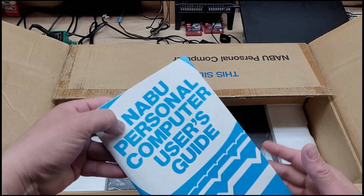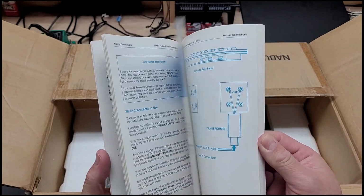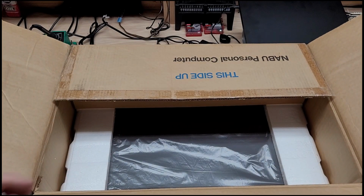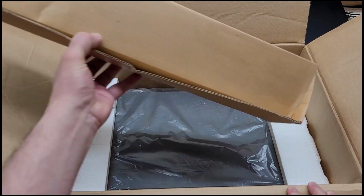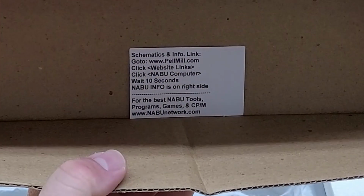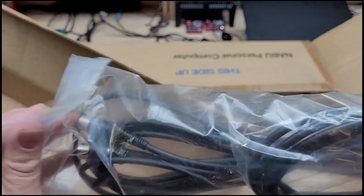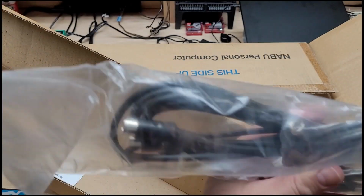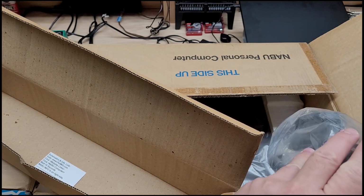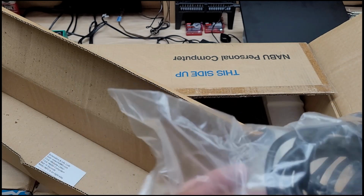So we got a little NABU personal computer user guide. In color. All right. Guess this might be cables. Sure it is. That's pretty cool. Looks like we got some coax. What is it here? A 6-pin DIN type connector. I'm sure it's for the keyboard.